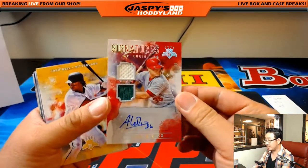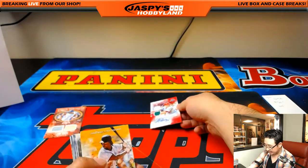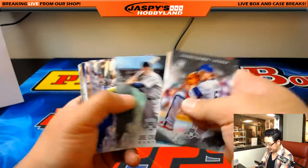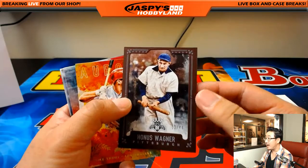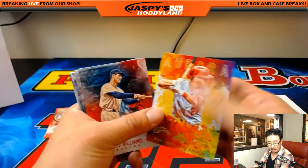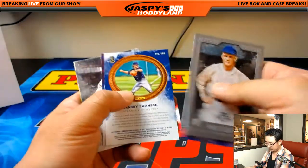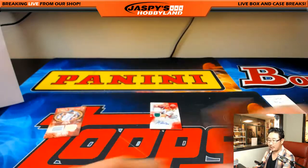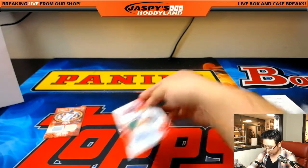Two color jersey, dual relic, and auto, 66/99 for the Redbirds. That'll go to the X line. And out of 49, Honus Wagner for the Pirates. That's pretty cool. Brown frame going to Greg. Dansby Swanson and Andrew McCutchen. So there you go, folks. That is your break. These were your last two hits.